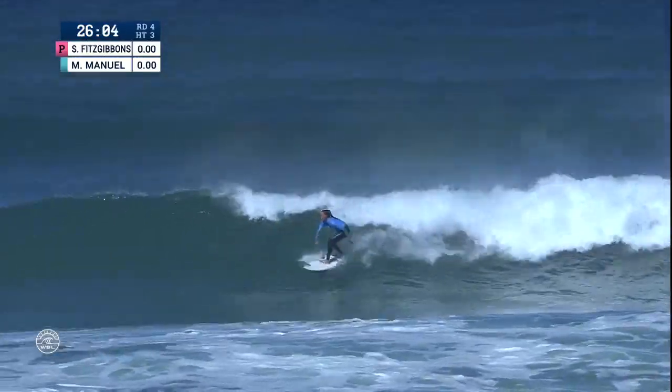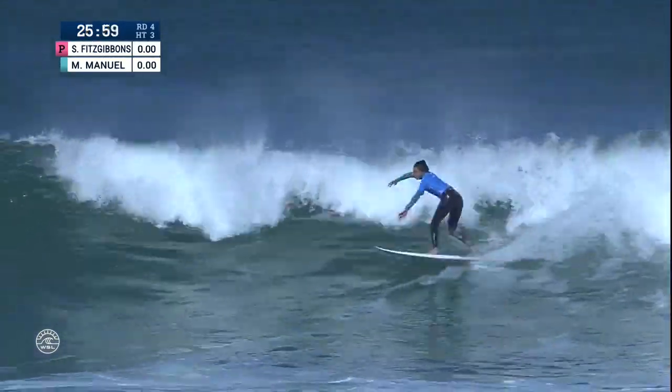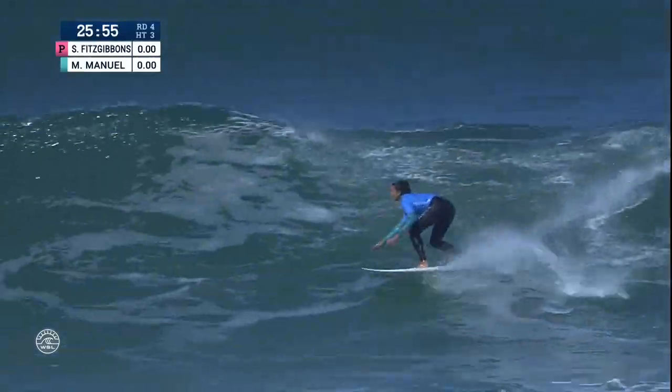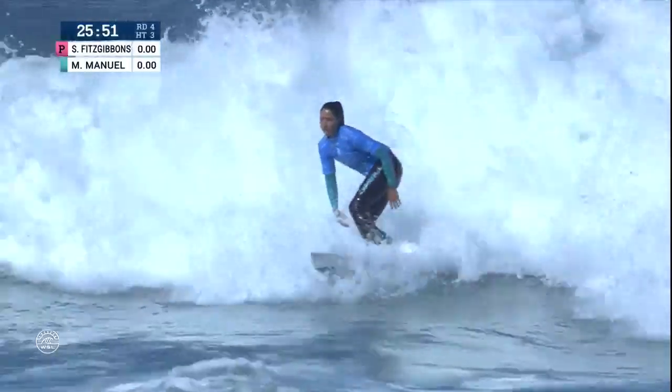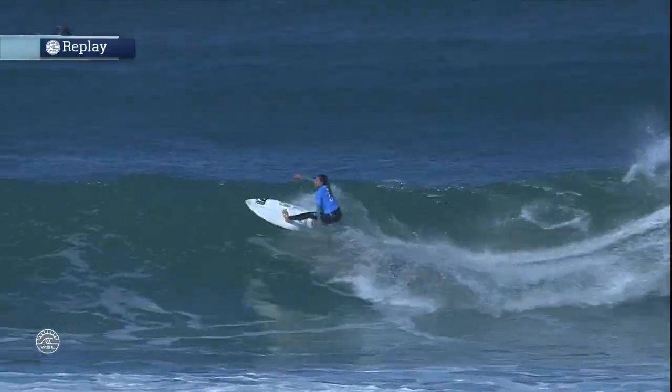Here we go. Up and riding, Malia Manuel. Beautiful carve to start off this long right-hander. Sets up this double-up section and attacks and throws the fins. Beautiful. Nice, solid start from Malia. So she would want one back here, Malia. Guaranteed. Let's just have another look.